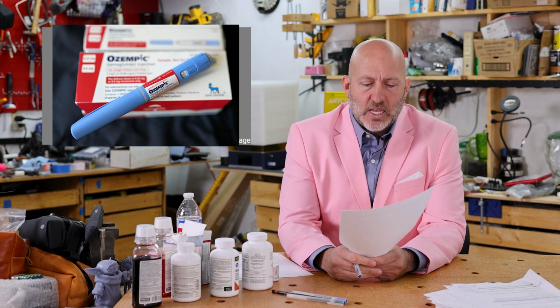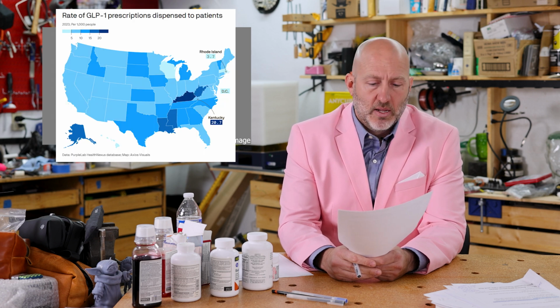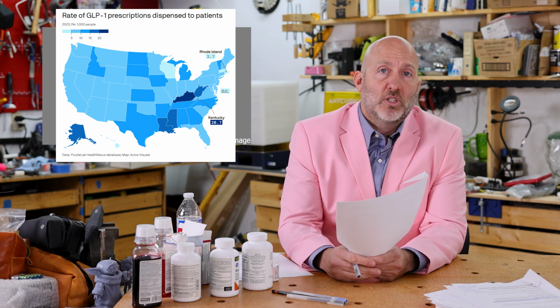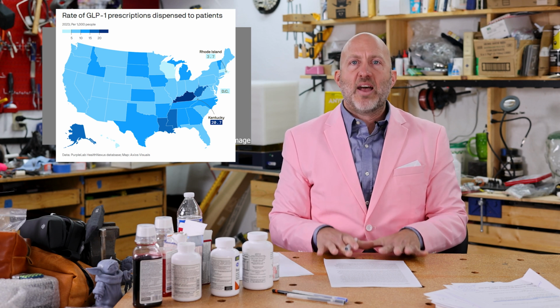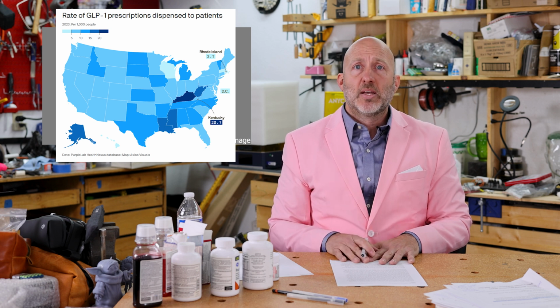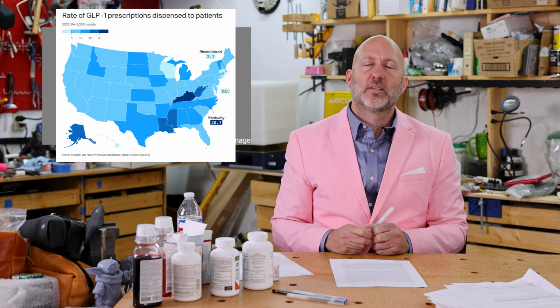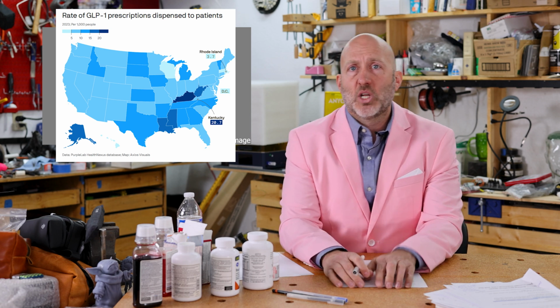at a higher rate per capita in Kentucky, West Virginia, Alaska, Mississippi, Louisiana, Tennessee, Alabama, Arkansas, Idaho, and North Dakota. Those have the highest incidence per capita of prescriptions, top 10. Now, what do you recognize about these 10 states as well? I'll give you a hint. 9 of them have laws restricting abortion access.